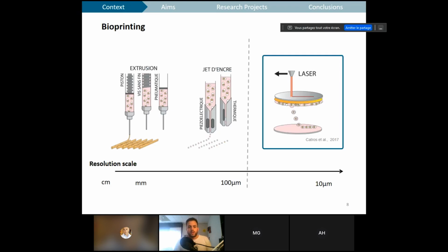So just to tell you about the most known bioprinting techniques, you have the extrusion and the inkjet that are among the most studied techniques for bioprinting. And today we'll discuss laser-assisted bioprinting. The main difference between those techniques is the resolution scale, because with extrusion and inkjet, you may achieve a resolution up to hundreds or 100 micrometers, and only with the laser-assisted bioprinting, you may achieve a resolution up to 10 micrometers. In our lab, we are able to print droplets that are 50 micrometers in length.